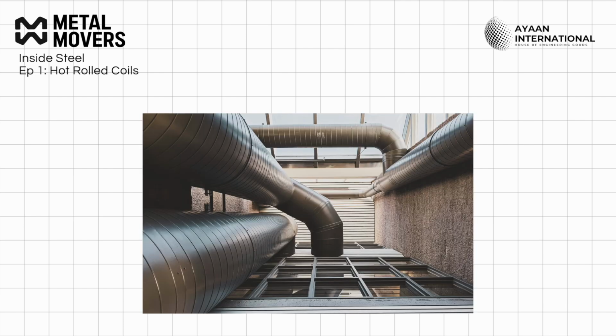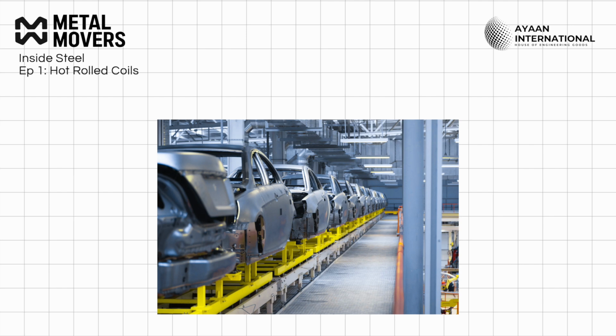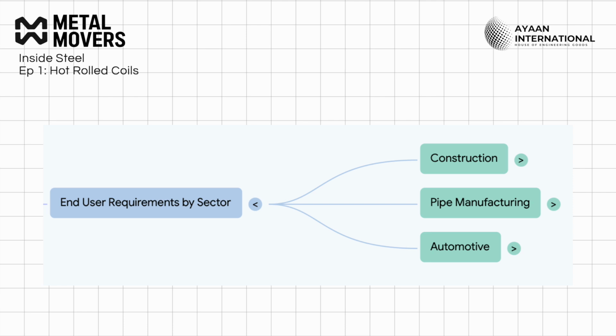Pipe manufacturing needs steel that can be easily formed into pipes, so they often use specific grades and sizes for that. And the automotive industry has its own set of requirements, focusing on formability, surface quality, and weight reduction. So it's all about choosing the right tool for the job.